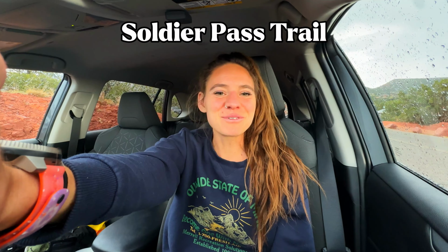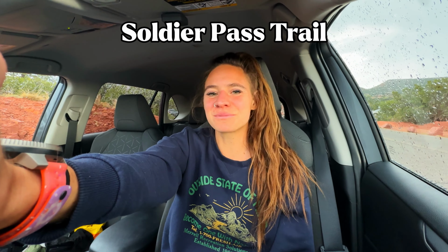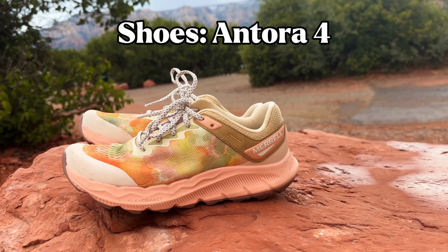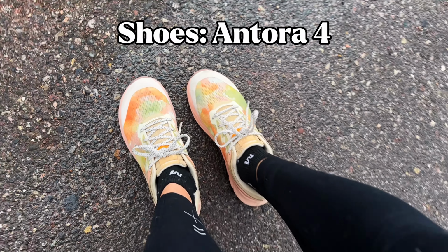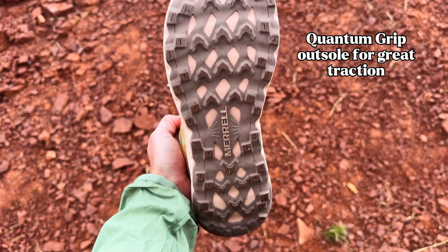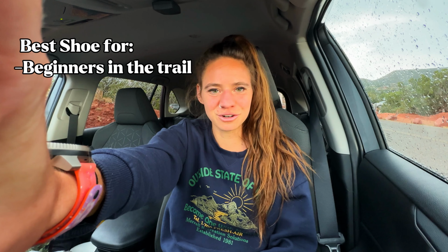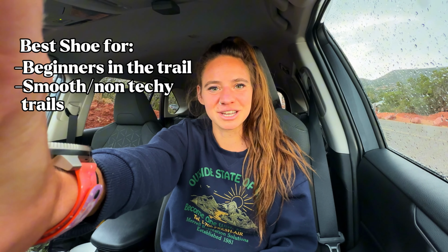We're gonna get in a double on the Soldiers Pass Trail, and I want a little bit more cushion in my shoes in this run since it's a double, so I'm going to be using the Antora 4. They're really great shoes for recovery days, and this trail is also not super techy, so they're also really good for non-techy trails. These are a great shoe for beginner trail runners who don't want to hop on the really techy stuff yet, but still want to get in the trails.